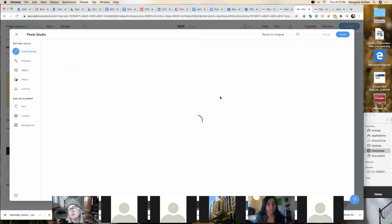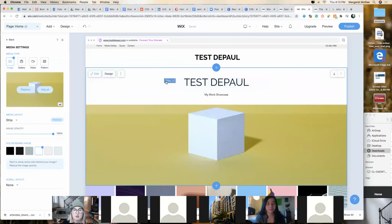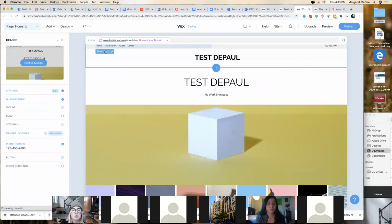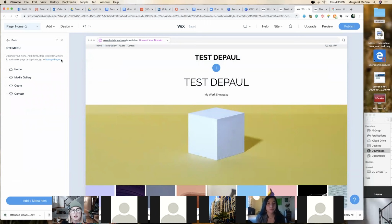Let's say save. I mean, this is really different from how things used to work 10 years ago in terms of creating sites. I could also just get rid of some sections. So if I wanted to move this image up or make this a background, I could probably mess around with these settings in here. And then this is the nav right now on the top. So I can click on site menu and I can entirely edit the navigation.